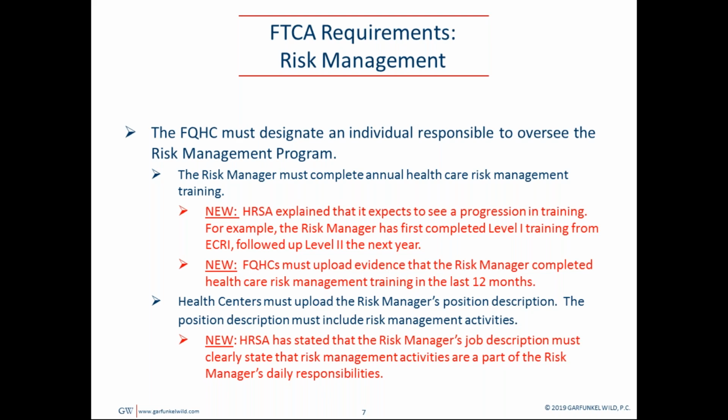So you now need to go back and get additional training. It could be a different level, like Sandy said, on ECRI, or it could be something else. And if you need help with it, you can contact us, but you have to have training within the last 12 months, not from today, but the last 12 months from when you submit the application. So if you don't submit it till the end of June, that means you had to have had your training after July of 2018.